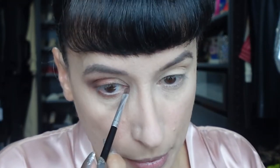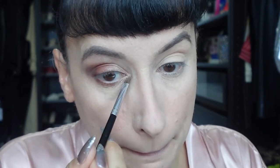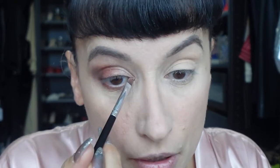Don't need to use this one, you can use the same one as before, but just because it's a clean brush, I'll just use that here in the inner corner to match the top. And I'm gonna do a little bit here as well. So I'm gonna match the colors on the top and the bottom, like so, and I will blend in onto the red.